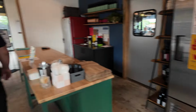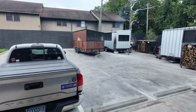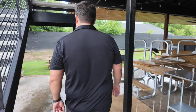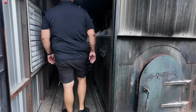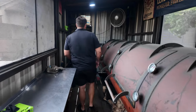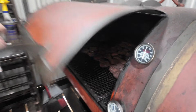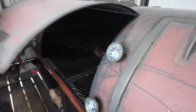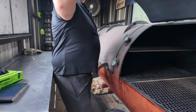Come on with me, we'll check out the barbecue pits. So we've got all three out here now. Watch your step. Today being Thursday, we should have cheeks. Behind door number two, I'm gonna guess flat iron. Behind door number three, I don't think there's anything behind door number three. Nope. But then beef butts. Nope. Just some cheeks and some flat irons today. Watch your step down here.